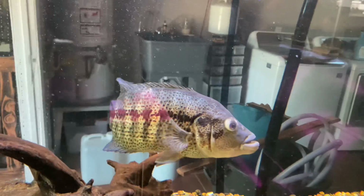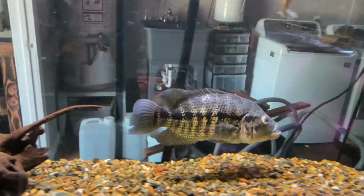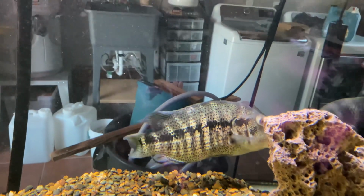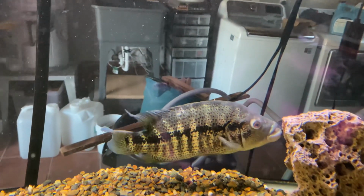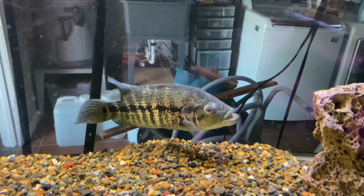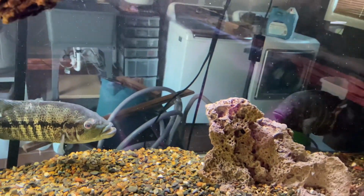Yep, the African pike, y'all. So he really did some work on that eye right there, caused some damage. He started getting pop eye. I immediately medicated the tank, and it started going down. So he's good, but as you can see, that's all they do.